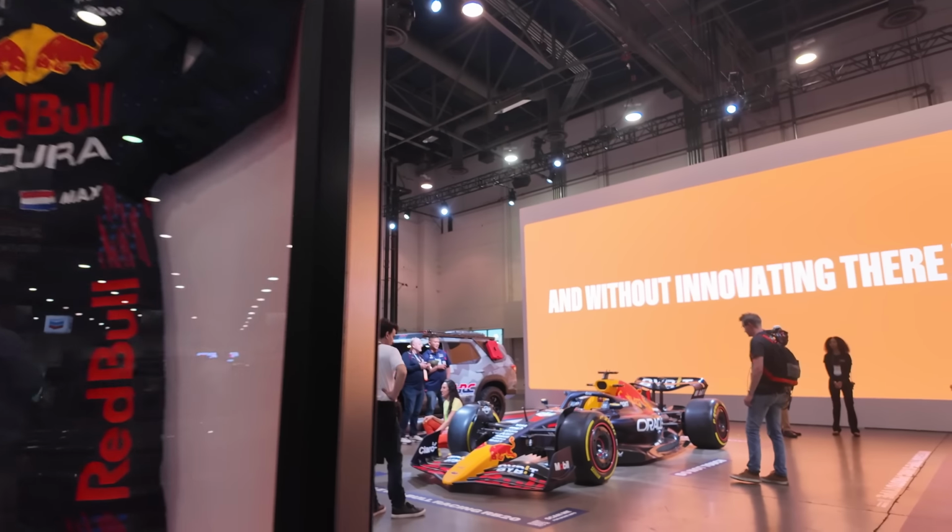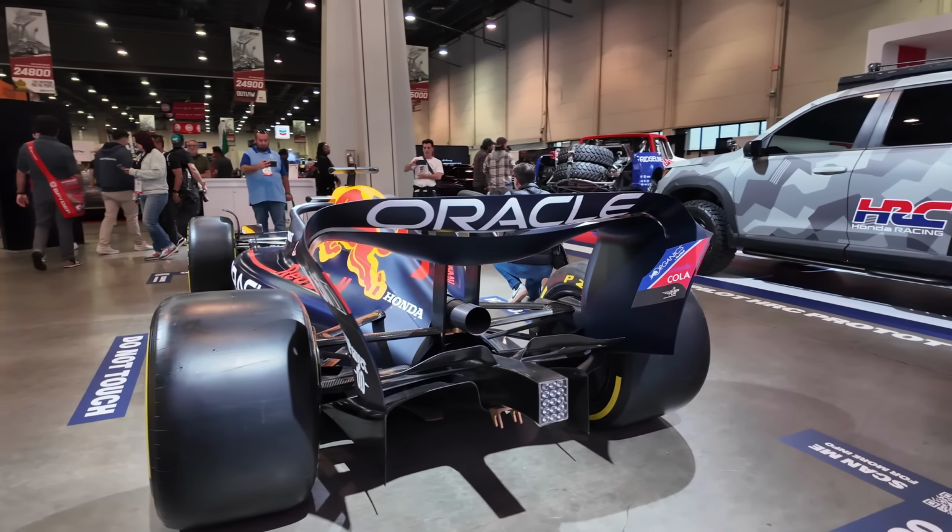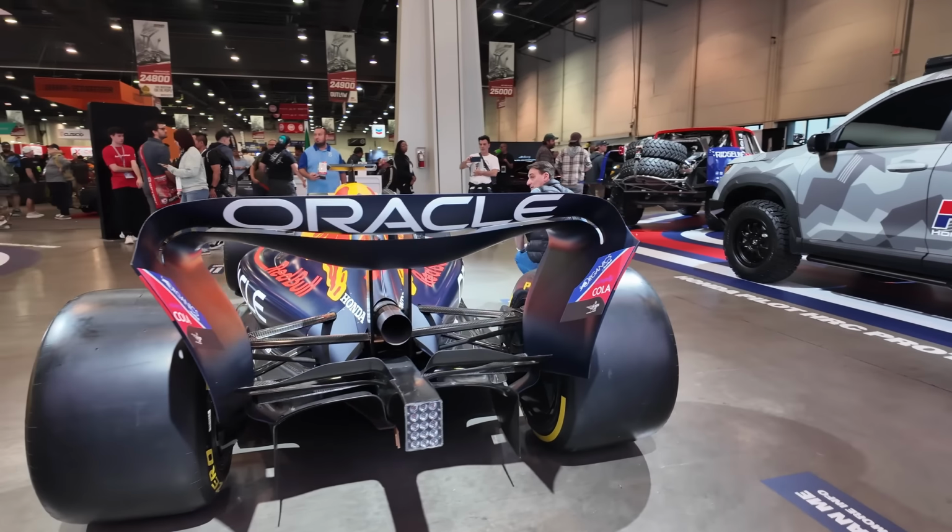Yeah, that's a real race car, right? I don't even know if I could fit in that thing. I'd take her for a spin though. I could run some times around the Ozarks track with this thing.